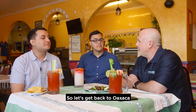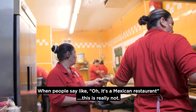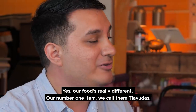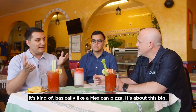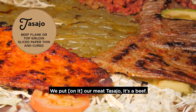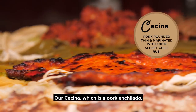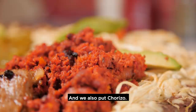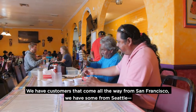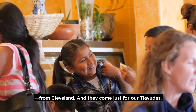Let's get back to Oaxaca. When people say it's a Mexican restaurant, this is really not. Yes, our food's really different. Our number one item, we call them clayudas. It's basically like a Mexican pizza. It's around this big. We put our meat, tasajo, which is beef, our cecina, which is a pork enchilado, and we also put chorizo. We have customers that come all the way from San Francisco, Seattle, and Cleveland, and they come just for our clayudas.